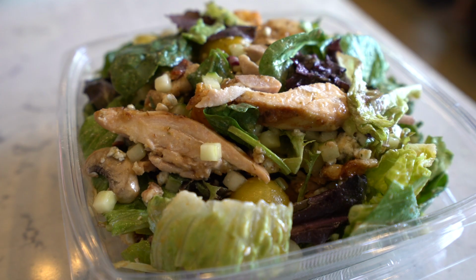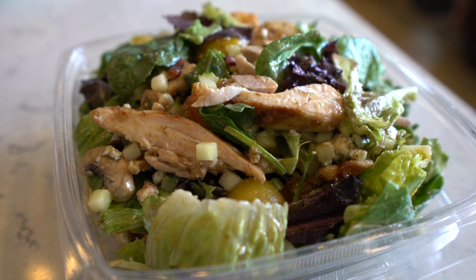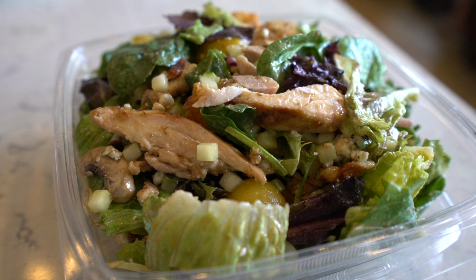I did the create your own salad for $11.99, and you have the option of doing it on a bed of romaine or mixed greens. Then you have a choice of chicken or steak. I went with a combination of mixed greens and romaine, as well as the chicken. And I should have asked about the dressings before I started choosing vegetables and stuff, because I assumed that they had balsamic, and I was like, okay, I'm gonna do blue cheese and some of the normal stuff I get, mushrooms, tomatoes, cucumbers.